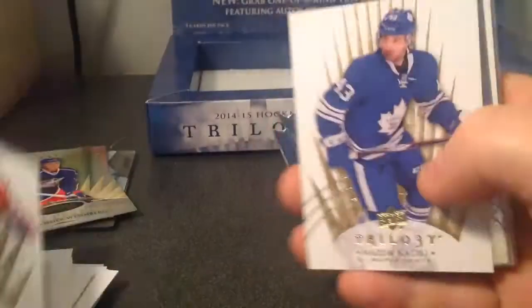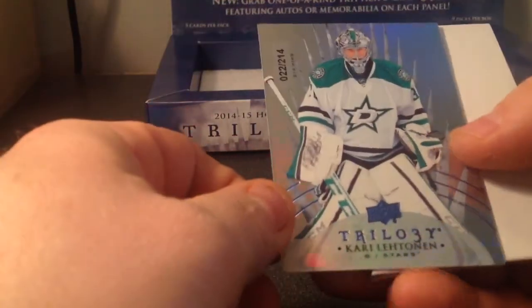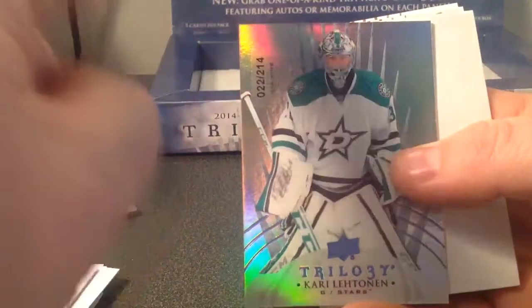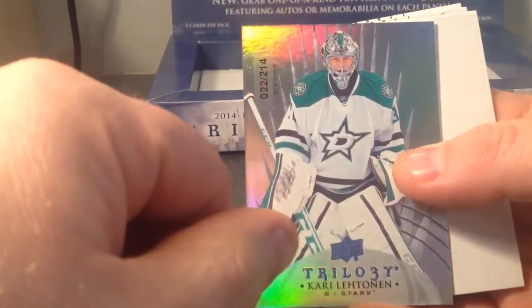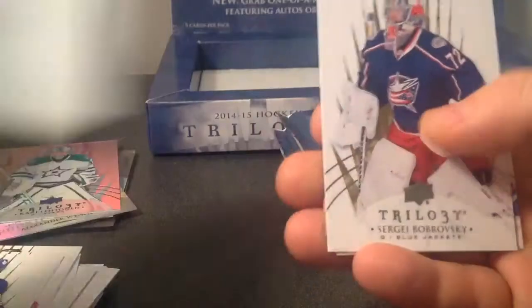Pack 4, base, and we have a, I don't know what these are called, but you can see this card, he has 214 wins, and this card's out of 214. So, Kari Lehtinen out of 214 for Bulka 59. So, that's a neat idea, I guess. I guess if he only had 1 win, then it would be a 1-of-1.